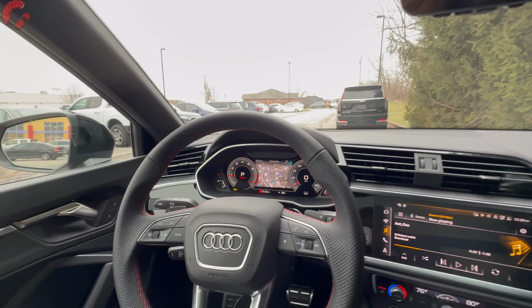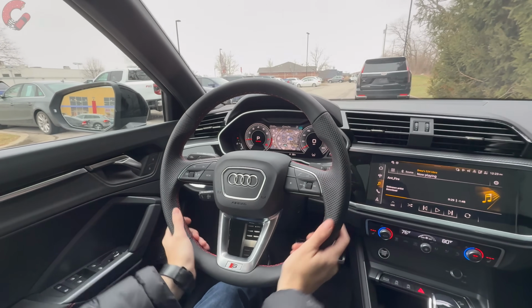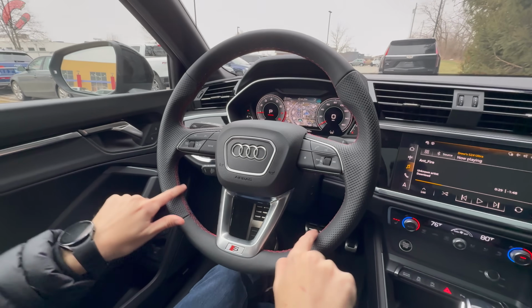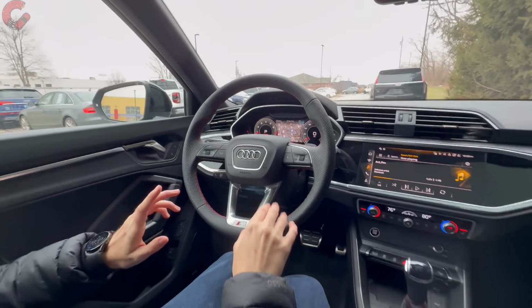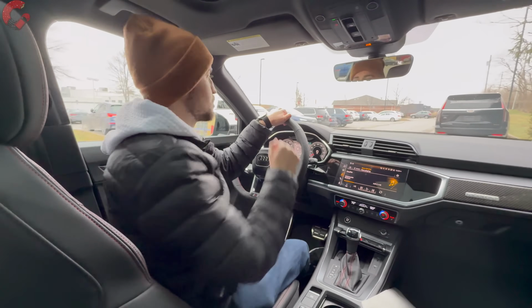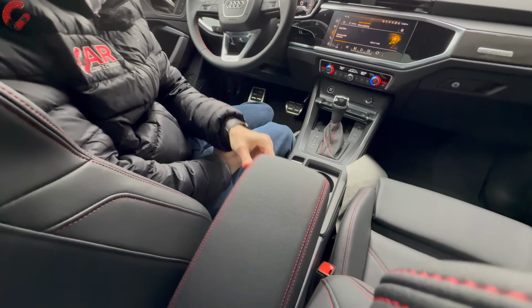And as we pull back to the steering wheel, you're going to see a nice leather-wrapped steering wheel. We've got the perforated leather with the S branding and the same red stitching that matches with the seats. The wheel itself is manual tilt and telescoping. Just be aware that steering wheel heating is not offered here on the Q3, and also neither is the head-up display. Now, let's take a look at interior storage.